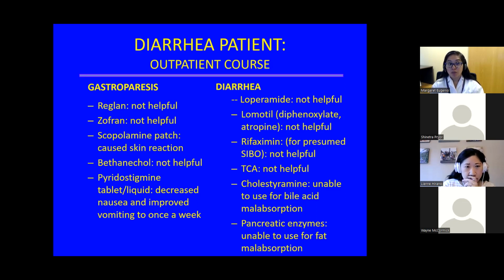I put him on other motility medications. Another one that I use is something called bethanechol that helps activate the nerves of the GI tract, which then helps with GI motility, but that didn't help. The pyridostigmine, which I had talked to you about before, decreases nausea a little bit and improved vomiting to once a week. And then with diarrhea, we're doing all the things that we would do in regular GI clinic or in primary care. Loperamide wasn't helpful. Lomotil wasn't helpful.